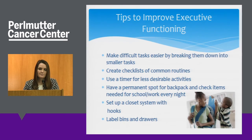So I wanted to just briefly go over some tips to improve executive functioning skills, because I think this is an area that can be really helpful for both children and young adults, and it's something that is very helpful in order to achieve the goals that you're going to set for yourself if you're a young adult. So for example, if you have trouble with executive functioning, very large tasks are going to be really overwhelming. So it's really helpful to break down a large task into smaller steps.